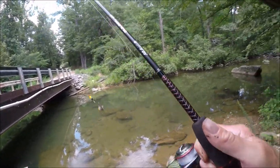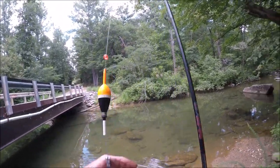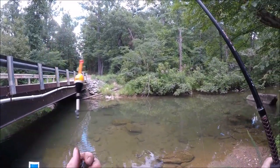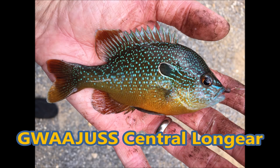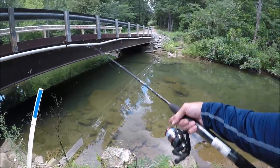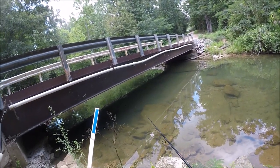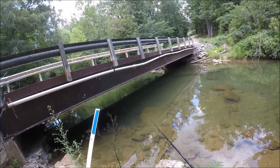Oh no, it was this beautiful longear. At least I'm getting, oh my gosh, look at that thing. I gotta take a picture of that. About to head on to my new spot, but first I'm gonna use up this worm here. I got my phone with me now. See if I can catch something as pretty as that one. My gosh, that is gorgeous. So gorgeous.